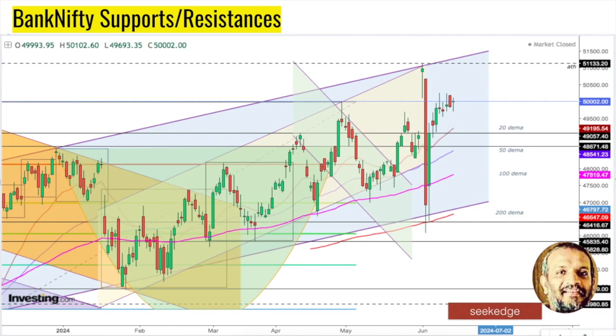If the 50,000 downside is breached, 49,200 is where the 20 exponential moving average is coming. That's where the support is, and after that the 49,000 rounding number is a support zone. And if that is breached, then it falls to 48,541 by the 50 exponential moving average, and 47,800 is where the 100 exponential moving average comes in. Once that is breached, 48,000 is big rounding support, and then the 200 exponential moving average comes in at the very bottom at 46,640, having 47,000 in between also, after the 200 exponential moving average is breached. Those are the supports for the Banknifty.